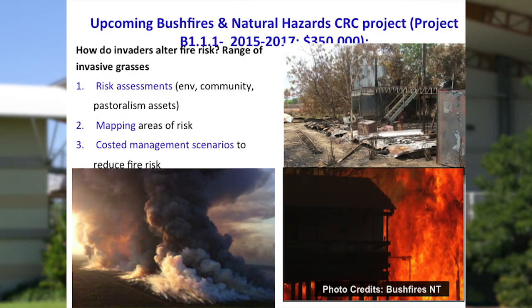So upcoming projects, so in July this year we start a new project under the guise of the Bushfires and Natural Hazards CRC. So this project will be very much extending the work that we've done previously and going on to look at how a range of these high biomass invaders alter fire risk. So we're going to be doing risk assessments and particularly focusing on the risk to human life, to people's assets and to people's livelihoods. We're also then mapping areas of risk to try and identify the areas of greatest risk in the landscape, and again, for this range of grasses, look at costed management scenarios to reduce this risk.